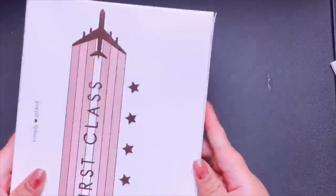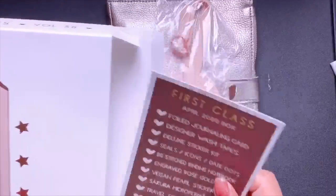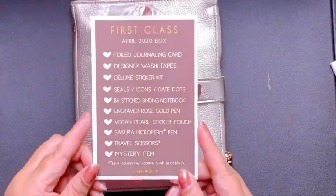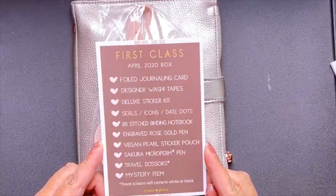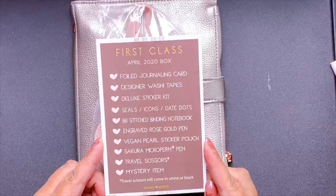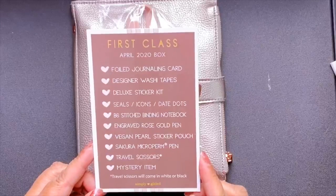Okay, so we're going to take a look inside. Wow. Look at all that. And I'm going to put this to the side. Okay. So let's see what this says. It says April 2020. It says First Class. You get a foiled journaling card, designer washi tape, deluxe sticker kit, seals, icons, date dots, B6 stitched binding notebook, engraved rose gold pen, vegan pearl sticker pouch, Sakura micro perm pen, travel scissors, and mystery item. Wow.